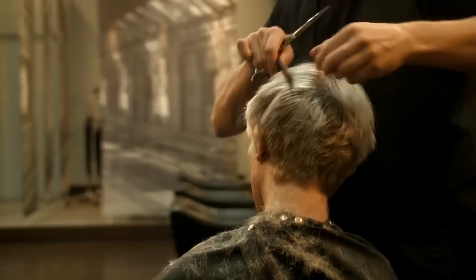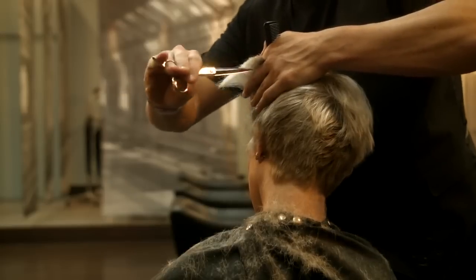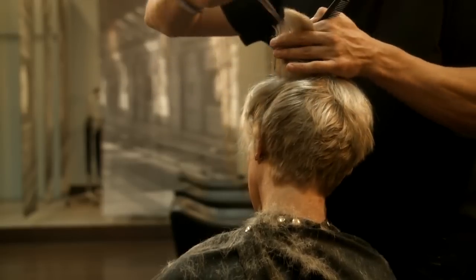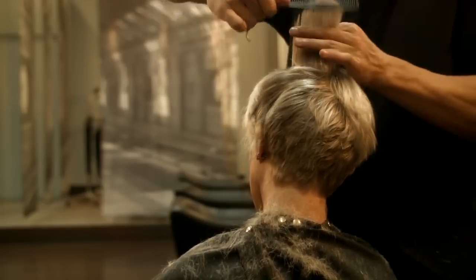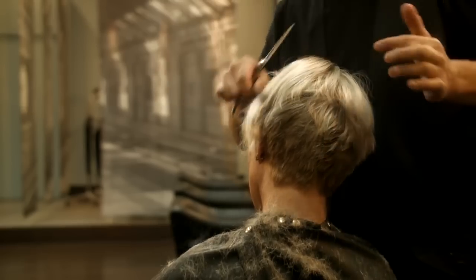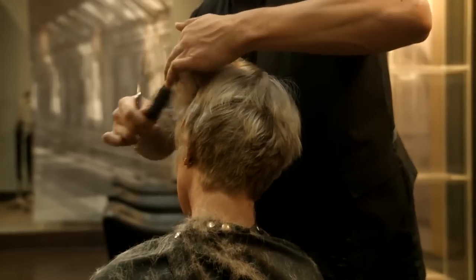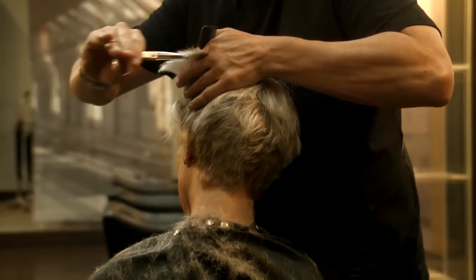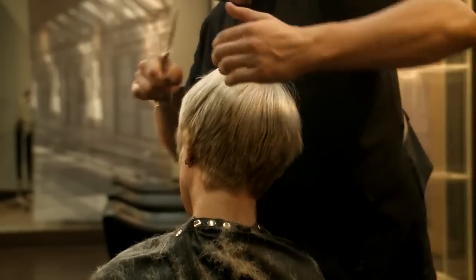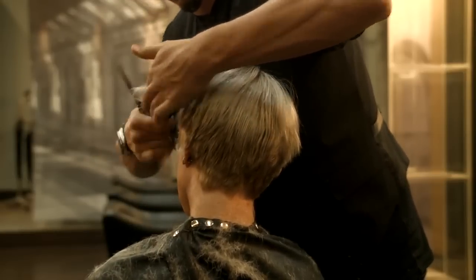Almost done. I like to stand behind because I like to look down onto the hair. So I guess I get a better view from up here. You can see how much weight's coming out. And I find that I have more control with the hair between my fingers. Hope it's looking all right because I can't see it yet. It feels amazing. Almost done.